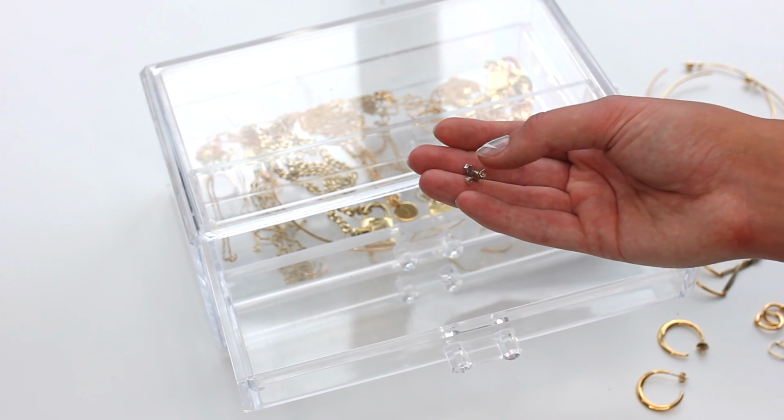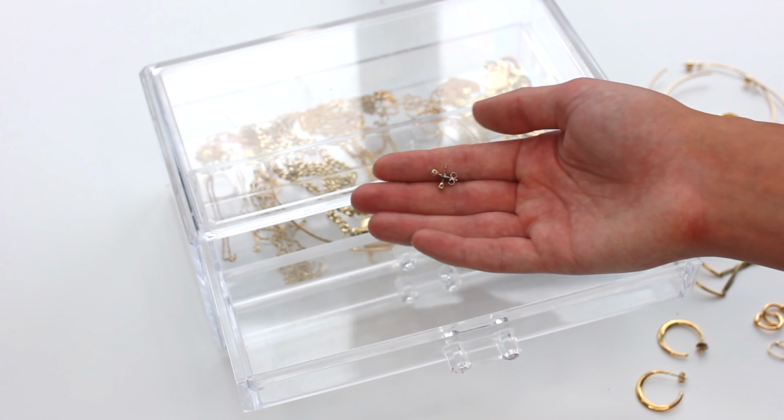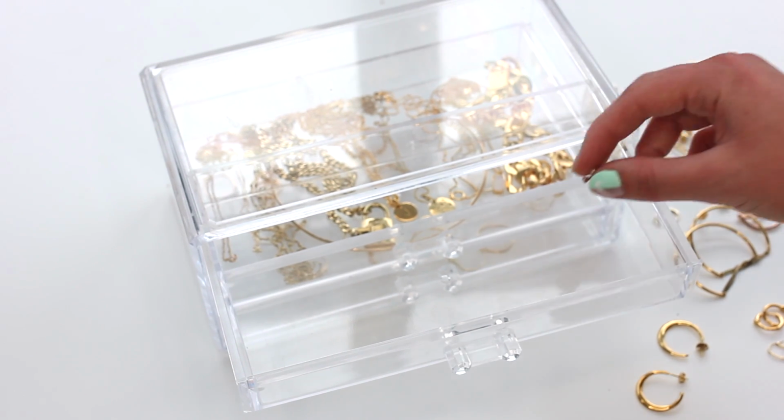So back in the day when I had my second and third piercings, I did wear these in there because they are so tiny and cute and they work perfectly for that. But since I let those close up, I really haven't worn these in a while. But definitely keeping these because when I get my ear jazzed up, I will put these back in there.